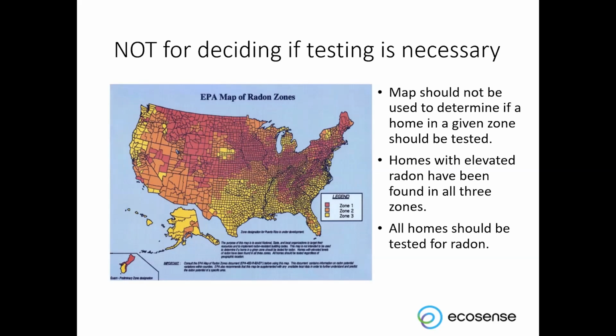Well, just consider the fact that if people believe that, then they don't test. And as long as people don't test, then there's no radon, right? We just don't know about it. So I would encourage you not to use this map. It's outdated. We have better resources now, and you can access them for free. So I'm going to tell you about that.